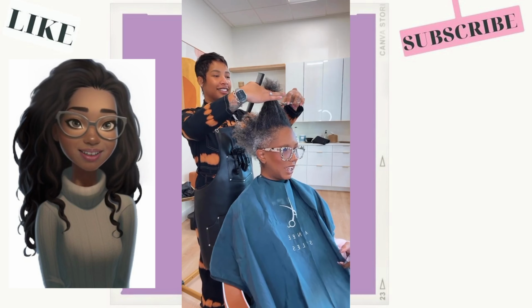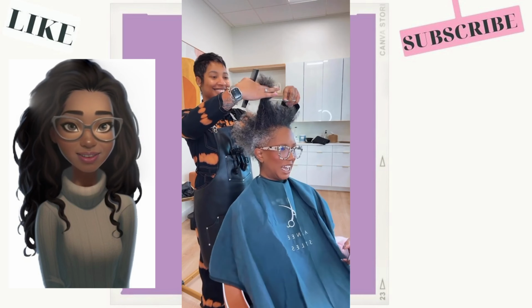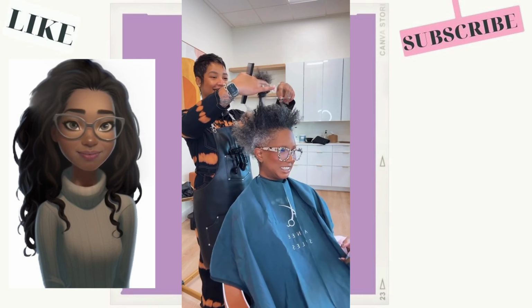So the stylist does a bit of a cut here. Whoa, beautiful beige blonde color with this pixie. Oh, wow. Okay, she looks like about 20 years younger with this style here. Absolutely breathtaking makeover.